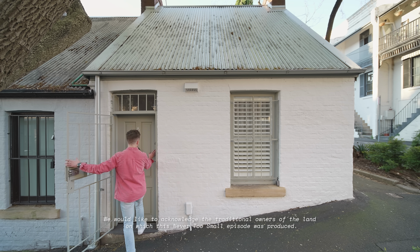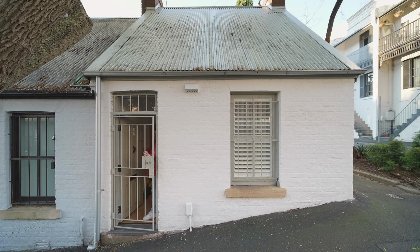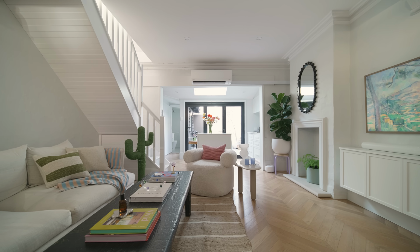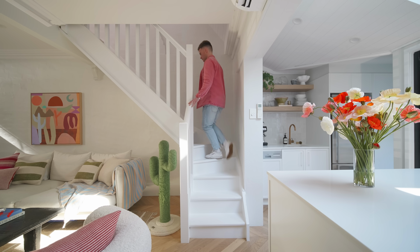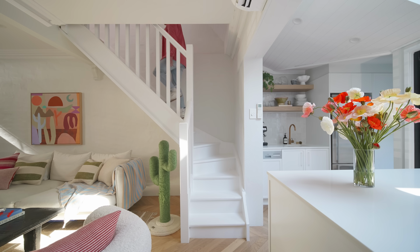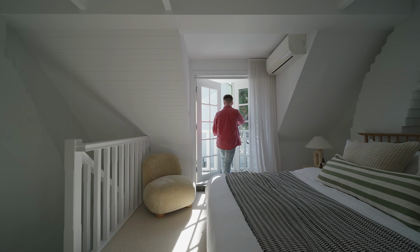The cottage dates back to around 1849. This was built by the inmates of the nearby Darlinghurst Jail to house the wardens. So it has a colourful past and it's had many iterations over the years. Most recently, just before me, was an active sex worker premises.